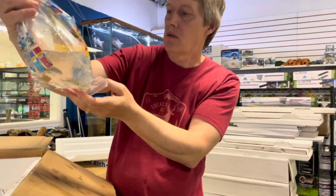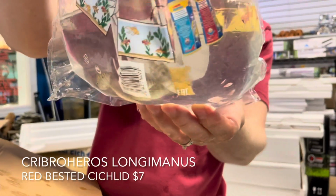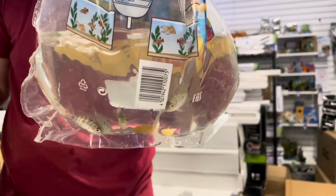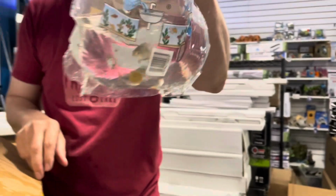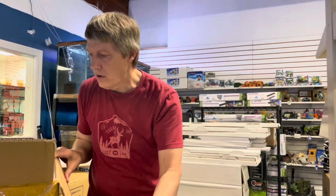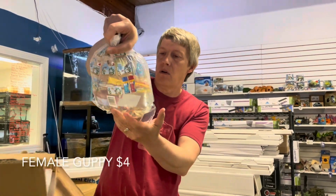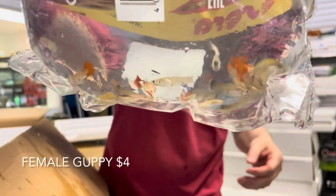Here's Cribroheros longimanus, the red-topped Cribroheros. That's one of the larger American cichlids. Here is a whole bunch of assorted female guppies.